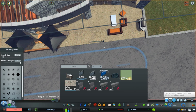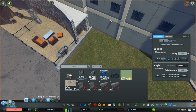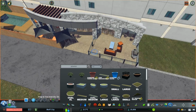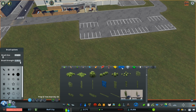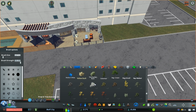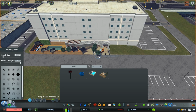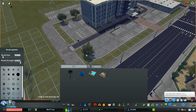Right here I'm using a glass fence that I created. Earlier in another episode I used the glass fence that's not transparent. I think this kind of works well because usually with some of the glass assets, the transparency, you can't really see them due to the angle of the sun and the shadows and everything. But I like the way that they work in the back of this area.